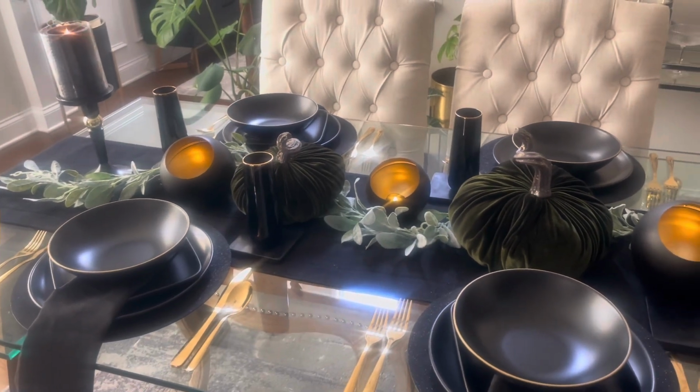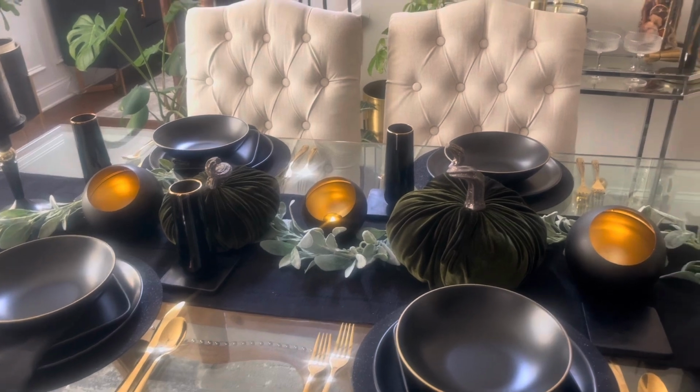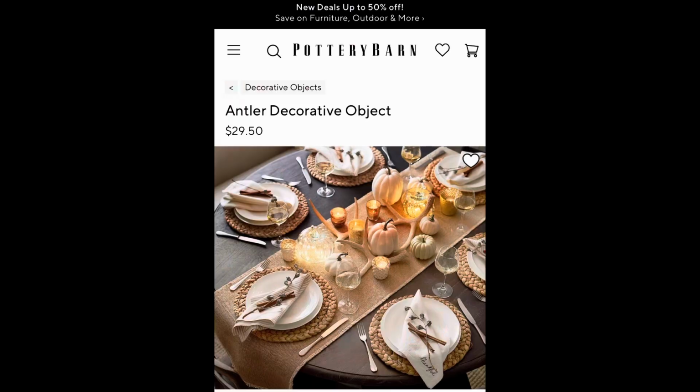I don't know. So far, I'm torn. I like the first look, but I like this look as well. So now we're going to go into look number 3. And this look is an inspired look. This is inspired from a look that I saw at Pottery Barn.